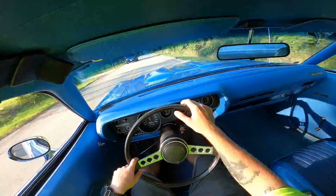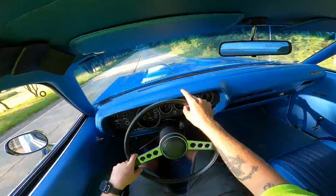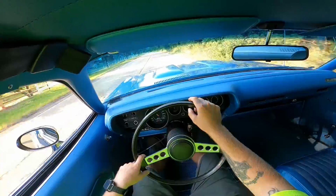This is just an awesome car. I see why Jay used the word perfection. This thing is great. I'm not going to say perfect, but I'm going to say really close. Really close. I thoroughly enjoyed this. I know you would too.